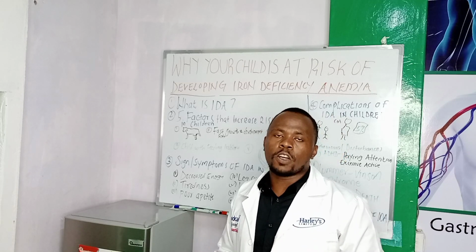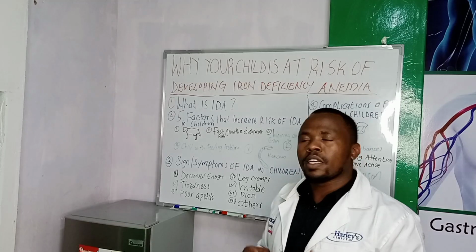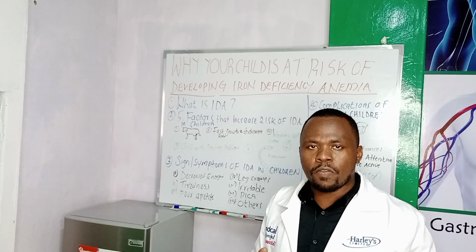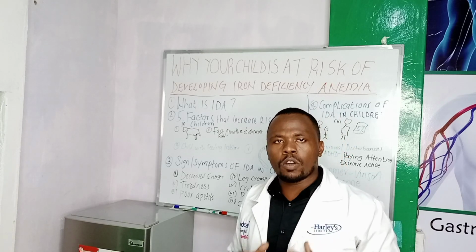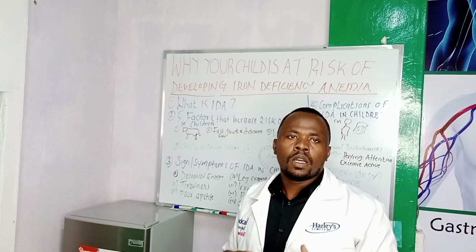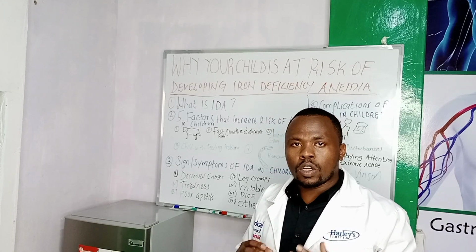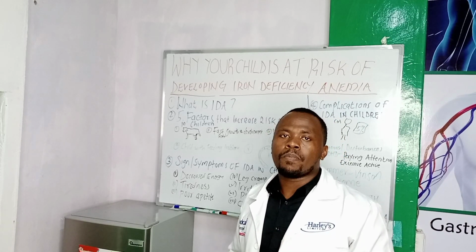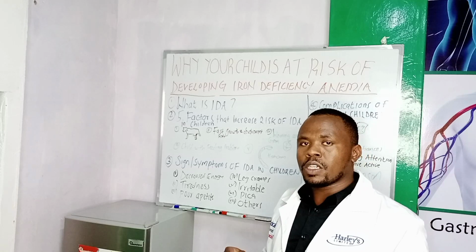What are the five factors that increase the risk of iron deficiency anemia? Ni nini ni factors gani hizo zinaweza fanya mtoto akuwe na low iron in the body? When a healthy baby is born, usually they have stores of iron, 250 milligrams of stores of iron. Iron is stored in the liver. These babies usually get this iron from the mother. After 6 months, this is where now the risk of developing iron deficiency anemia occurs.